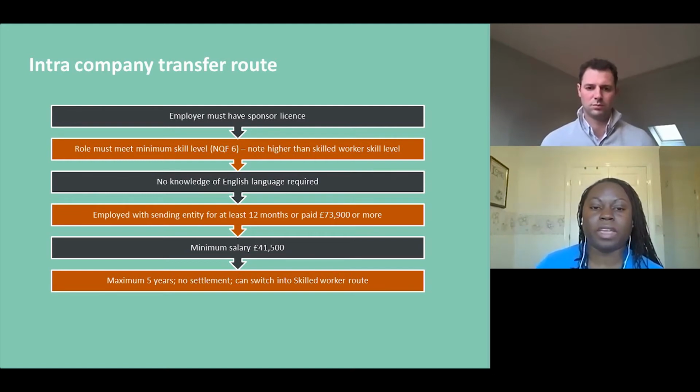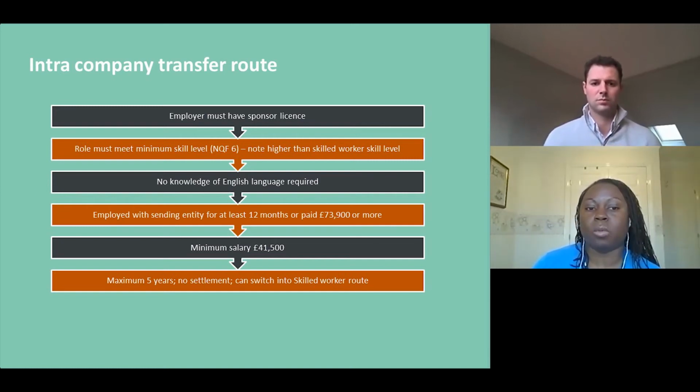So what about the intra-company transfer or ICT route? Now, this route is also points-based and requires 70 points. You need an employer with a license, which importantly must cover the ICT route. Now, this route is for multinational companies with offices or group entities based abroad. And if you already hold a license, you should check that it is set up to cover ICTs, and also that any relevant linked entities you have outside the UK are included.